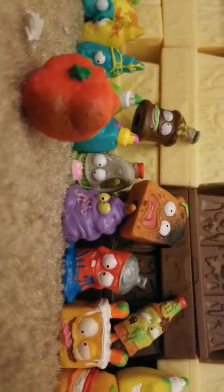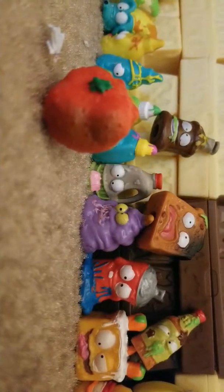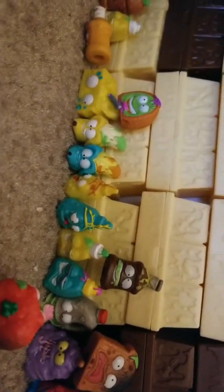Scary guy's name's Scary Floss. He's a rare. Then Pukey Pancakes mix is a rare. Icky Eye Drops, the different version. Drooly Dressing. Crud Kiwi. Kernel Mustard. Kernel Mustard in the different form.